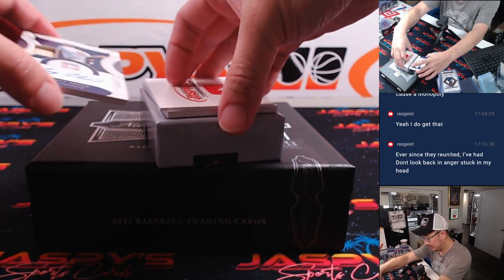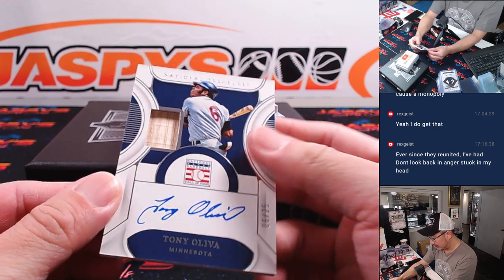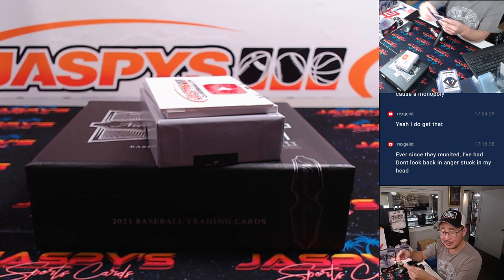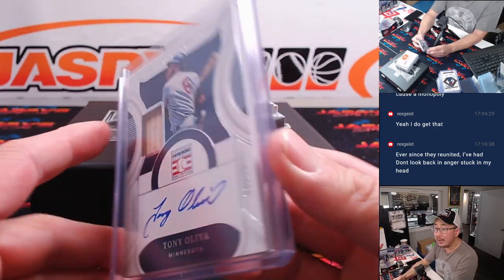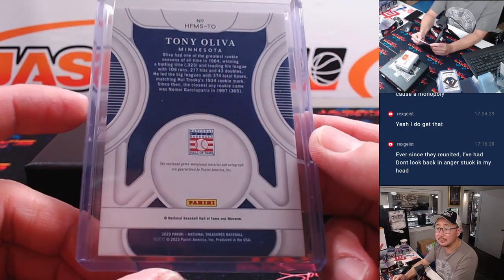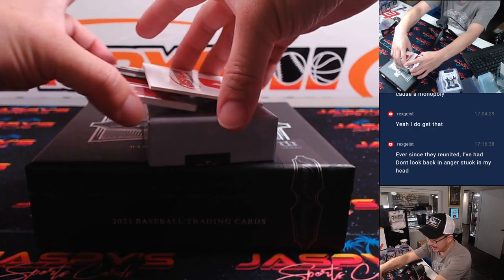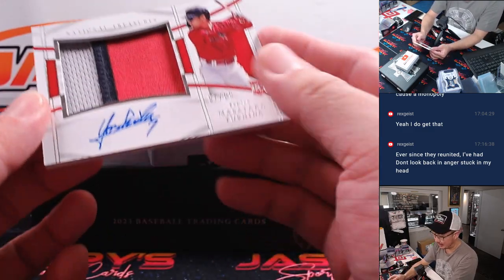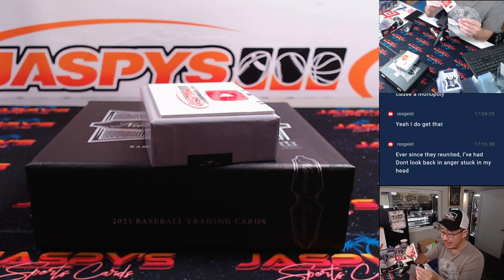Here's Tony Oliva, 6 out of 25. Tony Oliva going to the Twin Cities. That's for Raymond and the Minnesota Twins. Piece of the lumber. Good penmanship there. Hall of Famer. All right, last one is Masataka Yoshida. Nice, 67 out of 99, three-color patch, on-card autograph, David M. and the Boston Red Sox.